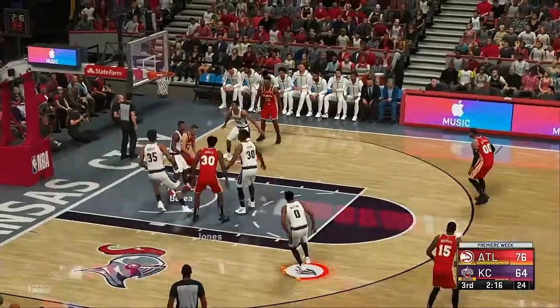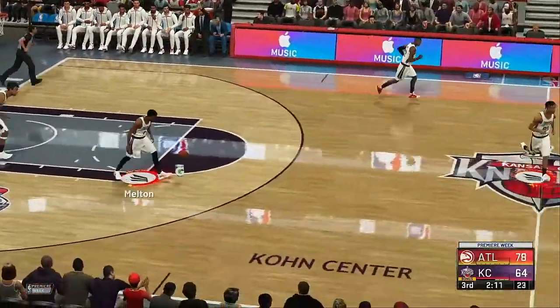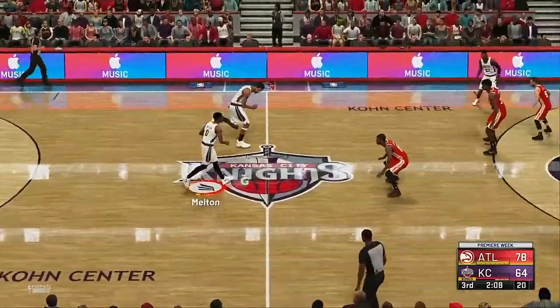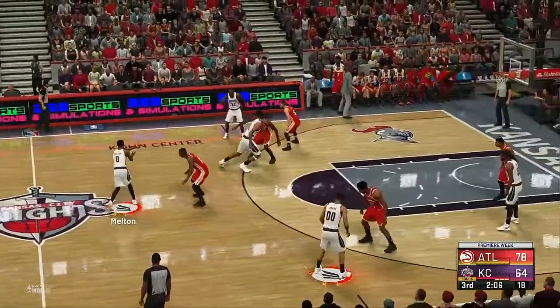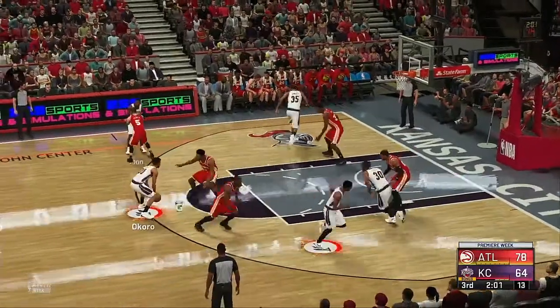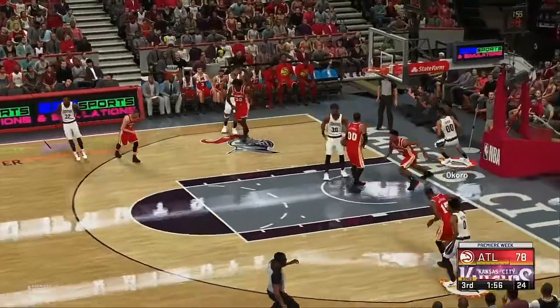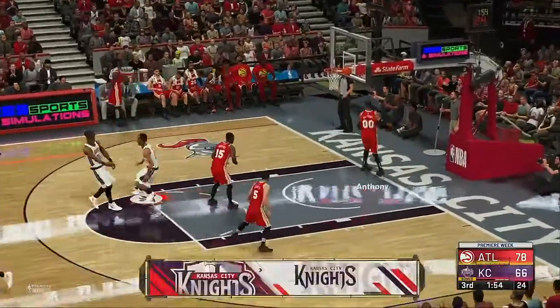Two seconds left. A nice shot by Berea. The defense late to react. A beautiful play we just saw. Done outside. The pass to Okoro. Laid in with a nice touch off the glass.